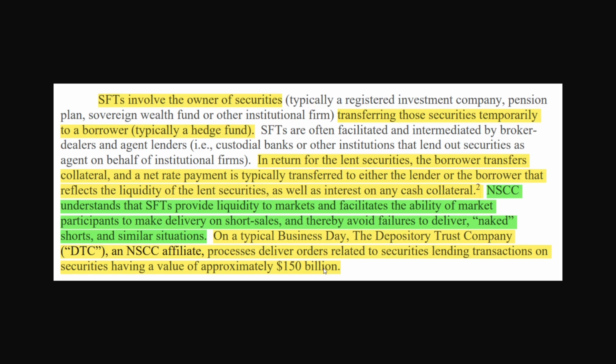On a business day, the DTC and its affiliate process deliver orders for security lending transactions on securities having an approximate value of 150 billion. So that is a massive amount of cash that happens on the day. That is a typical business day. So non-typical would probably be what we're seeing right now in GME and AMC.